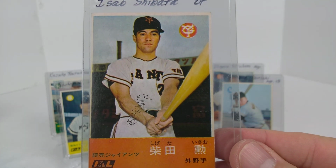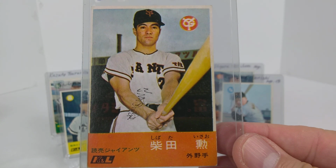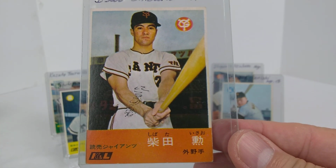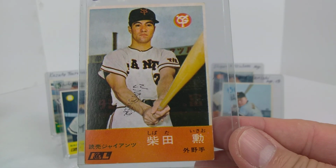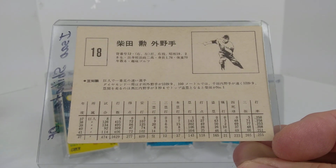Outfielder Isao Shibata, played up through the 80s. Japan's first switch hitter. One of the all-time stolen base leaders, I believe over 500 stolen bases. Actually came out of high school as a pitcher. You can find some early 60s cards of him where he's listed as a pitcher, but he became an outfielder.